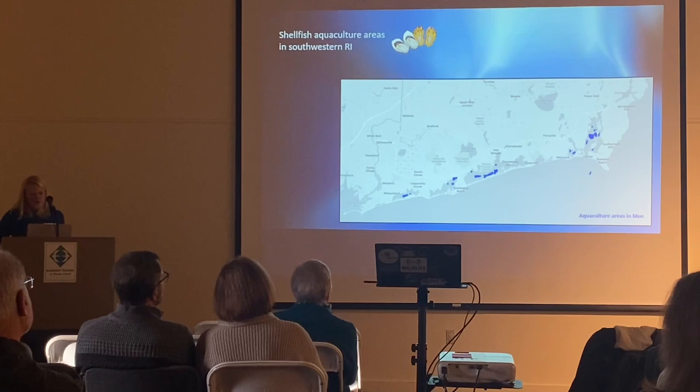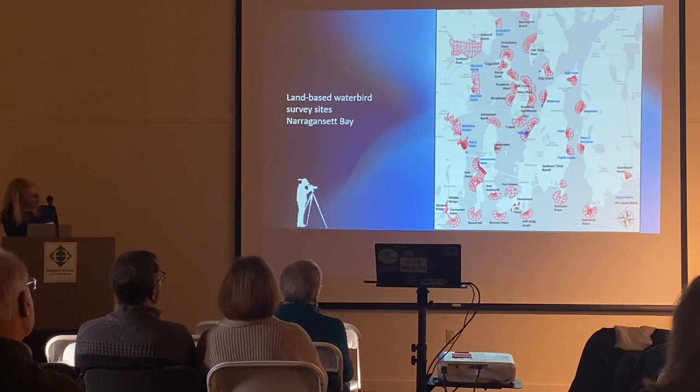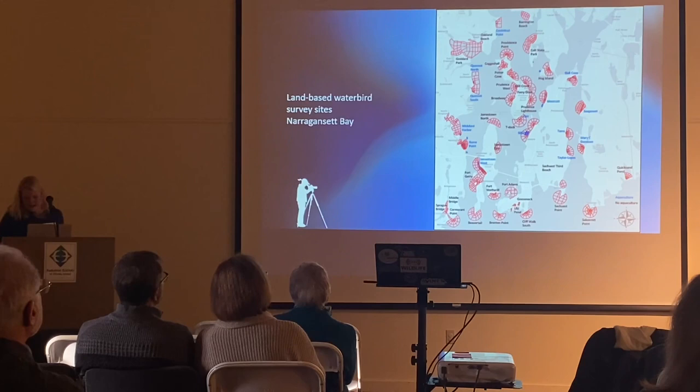So when we did our water bird surveys, we included almost all of those aquaculture areas, but also a bunch of areas without aquaculture. And in this map, you can see the aquaculture areas have blue names, and the black names are areas without aquaculture. So we try to have a balance of both, and also try to cover a diversity of coastal habitats, and also cover the important bird areas, water bird areas in the bay.